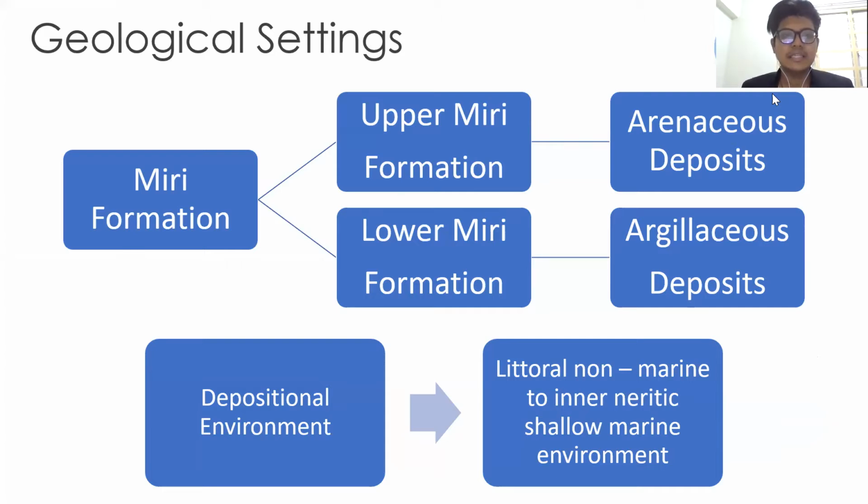So we all know that Miri Hill belongs to the Miri Formation. It can be classified into Upper Miri Formation and Lower Miri Formation. The difference between the Upper and Lower Miri Formation is its deposit. Upper Miri Formation has arenaceous deposit, which is more sandy, and Lower Miri Formation is argillaceous deposit, which is more shaly. And the depositional environment is more of a shallow marine environment. But Hutchinson has proposed a much more precise environment for the Miri Formation, which is the littoral non-marine to inner neritic shallow marine environment.